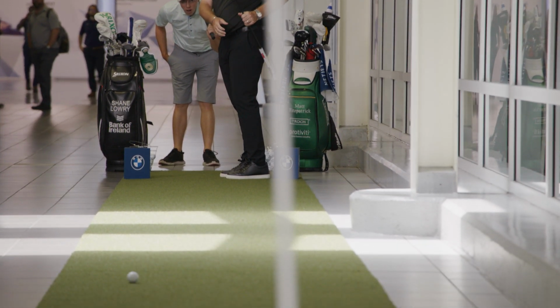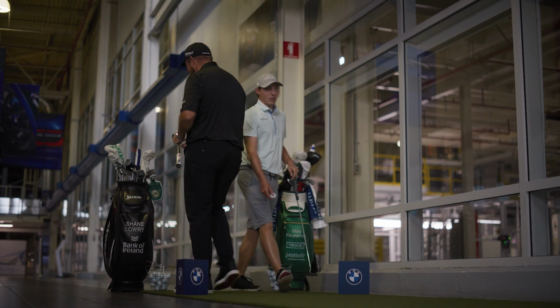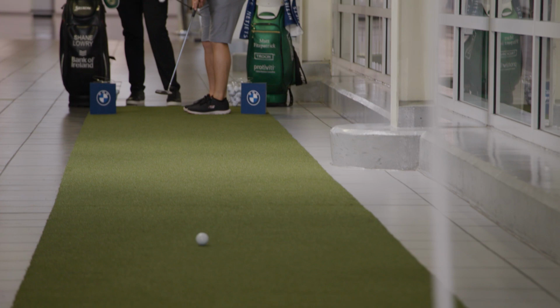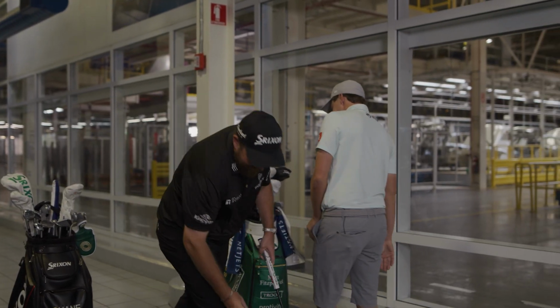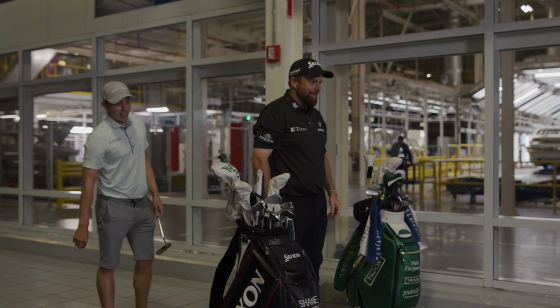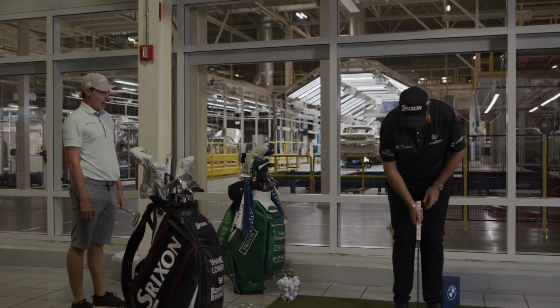Oh, that was almost an automatic out, I think. Good speed. It's not bad. I wish my speed was that good. Yeah, it is quite slow, so you have to hit it hard. I think, oh, this is good. Oh, no. What went wrong? Whoever BMW paid to do this tiling, it's not very level. Yeah, they should have a word. I'd ask for your money back.